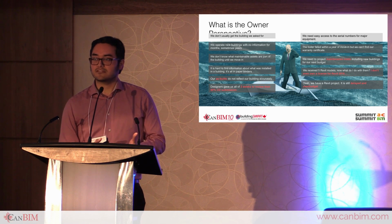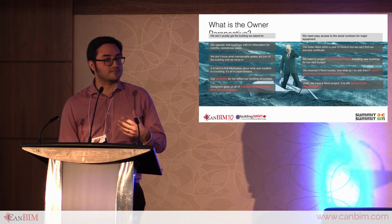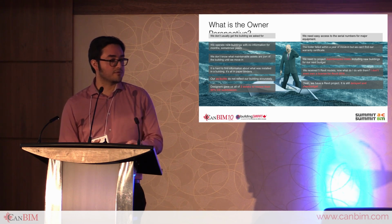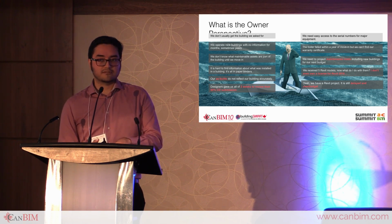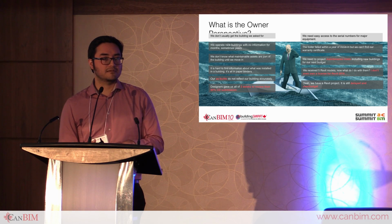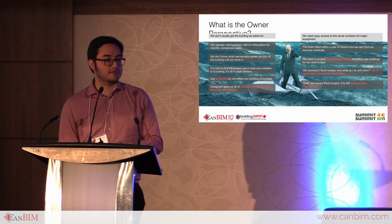They need to project maintenance costs for these new buildings that are coming online for budgetary purposes, and they're doing it manually oftentimes, looking at paper, counting things, which is error-prone. So another thing that can happen is that they'll receive at the end of the project, when BIM will be a deliverable, 5 Revit models, let's say, and they don't know what to do with them. Or this last one, I think, is key about the current state of the industry, which is that from the owner perspective, there appears to be no difference between a BIM and a non-BIM project. When it's not managed, the building's still delayed and over budget.